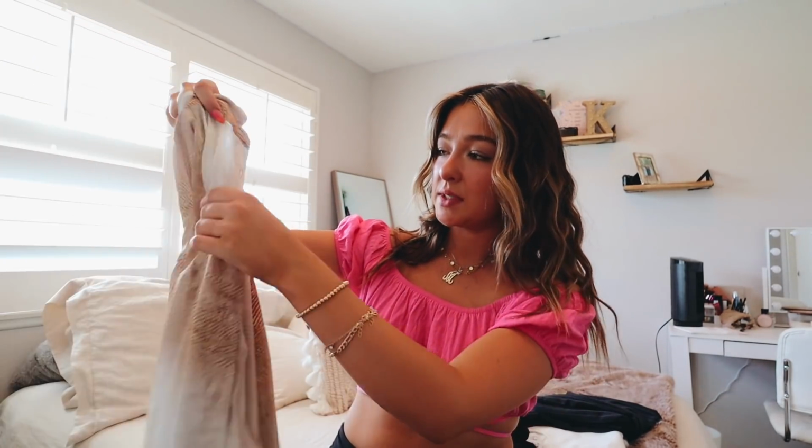It's just honestly stunning. And then once again, we have another one of those shirts. As you can tell, I am planning on wearing these a lot for beach cover-ups for the summer.